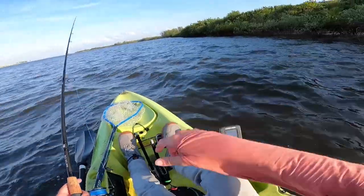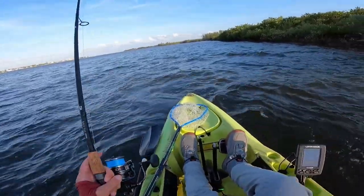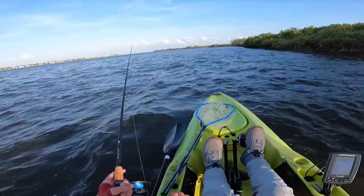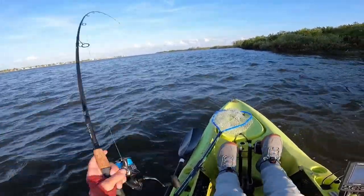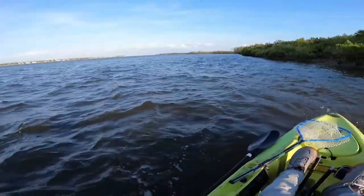Ton of fish right here. Only 6 feet down, 7 feet down. And I'm in 12 feet of water. Now it's 8 feet, 7 feet. There he is.